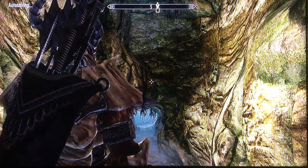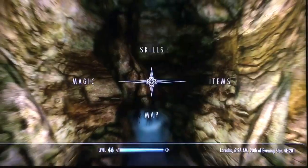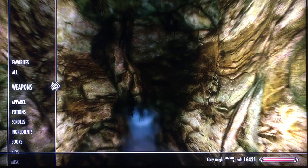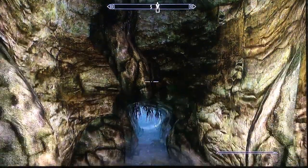After Harmugstahl, you come upon an adventurer. So let's go down, and I'm going to prepare with my bow and sneak up, but let's get going.